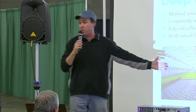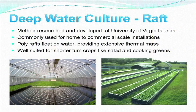Now, you can do this on a small scale, too, with a little tub. So don't get me wrong, but when you get into larger systems, this is very practical. So it's really not a huge energy footprint either. You could run that off of that solar panel grid probably right behind us.